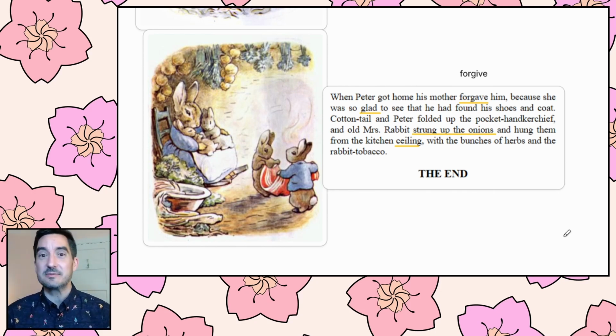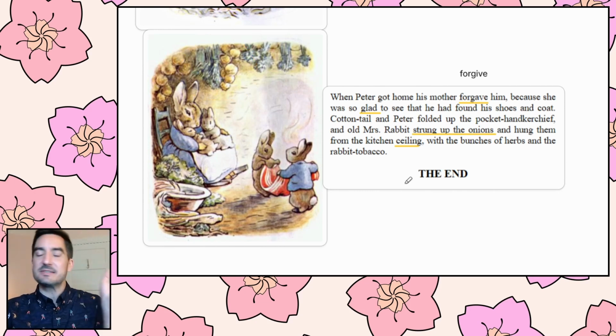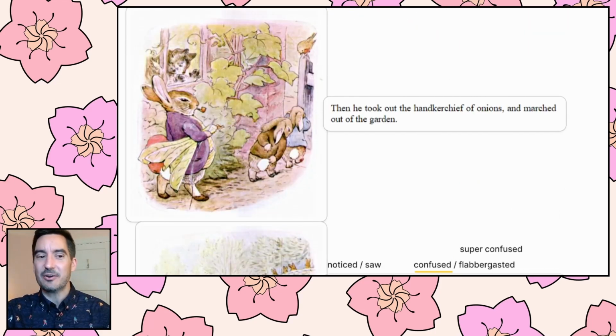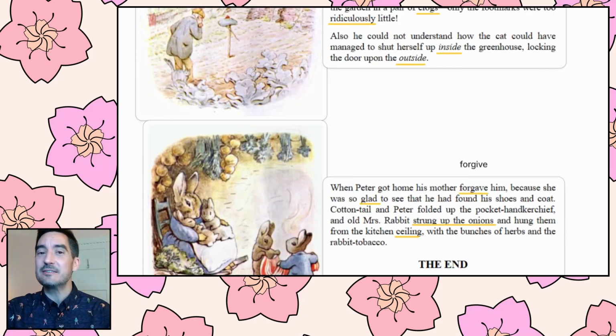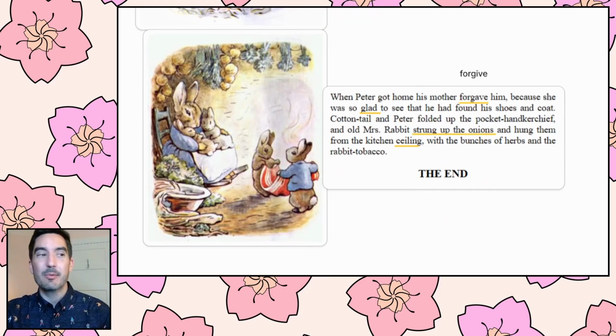Oh, he's so nice. But then, whack, he hits Benjamin. Oh my gosh, poor guy. And then Peter is able to bring the onions back home and everyone is safe and happy. But poor little Benjamin, he got hit on the butt, so he's not very happy. Okay, and the end. That's the end of the story for Benjamin Bunny. He was able to help his cousin, and they were able to get some snacks for Peter's family.